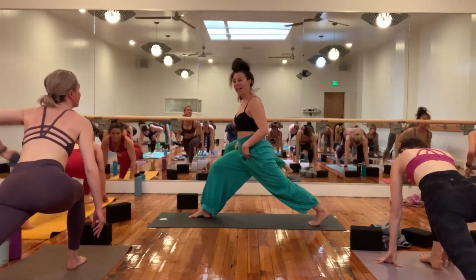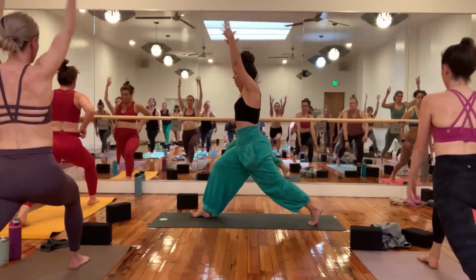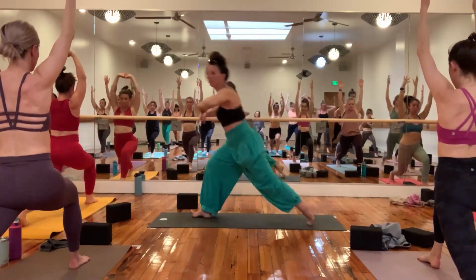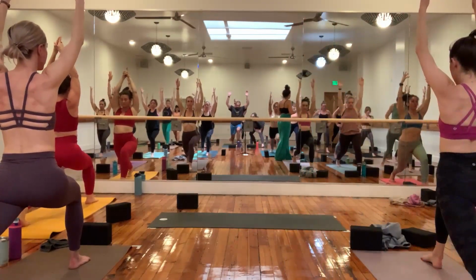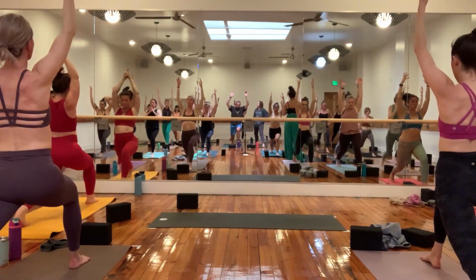Hey, that was nice and quiet. Good job. High crescent lunge. If you have low back pain, low back sensitivity, both knees bend. Good. Okay, so just start to feel. That's what the heart is. The heart is about feeling and not doing.